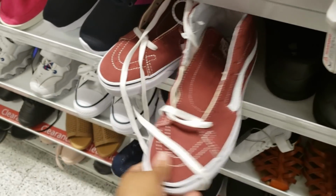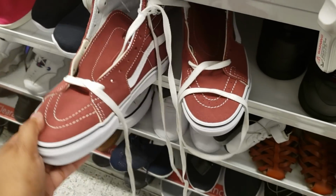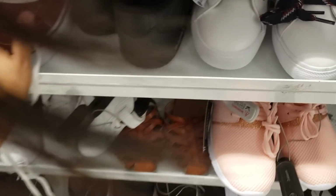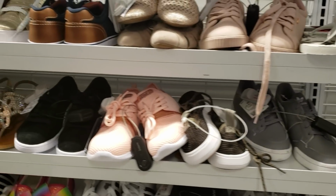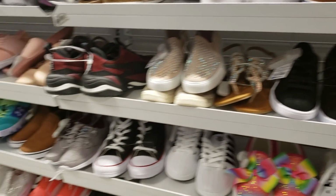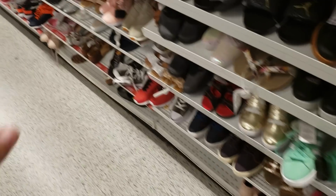Oh, high top Vans, really? How much do they want for the Vans? $24. Hey, not bad. We know Vans are like $60. Is that it? Wow. Maybe when back to school comes, they will add more. Well, it's pretty filled right now.